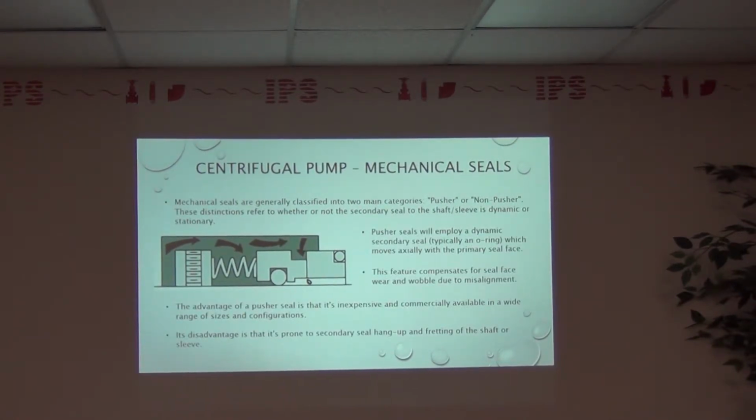This is probably the most common type. They usually call it a type 21. You might see that in paperwork, a type 21 seal, most common, most inexpensive.